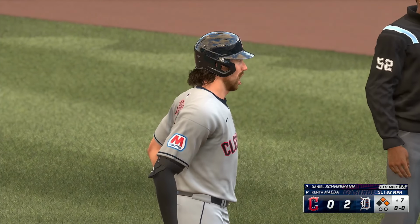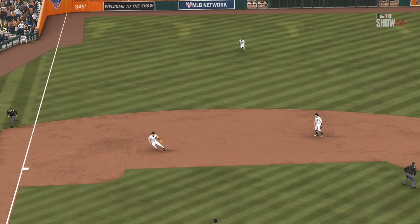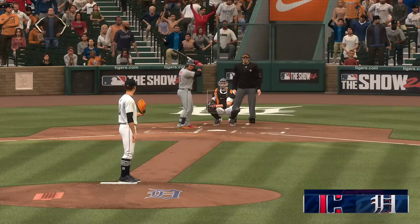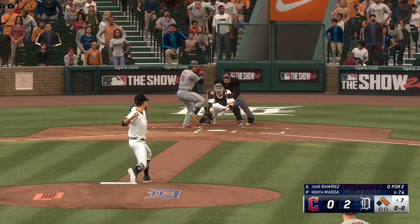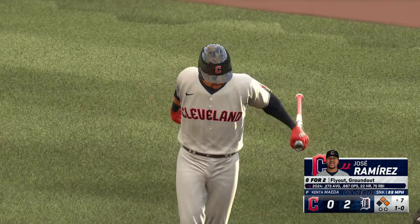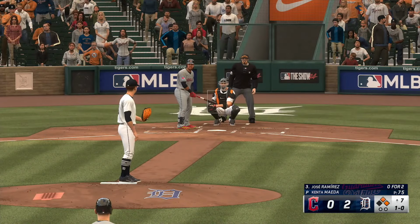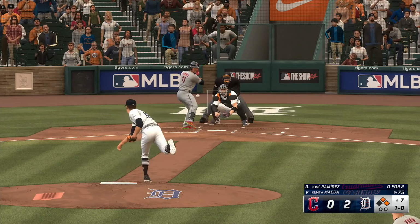Just a simple ground ball the other way. They've had eyes on it, man. Sometimes that's all you need to do. Just let the ball travel, put the ball in play, and just hope it finds a hole. Here's Jose Ramirez. And there's a ball. So the tying run at second.